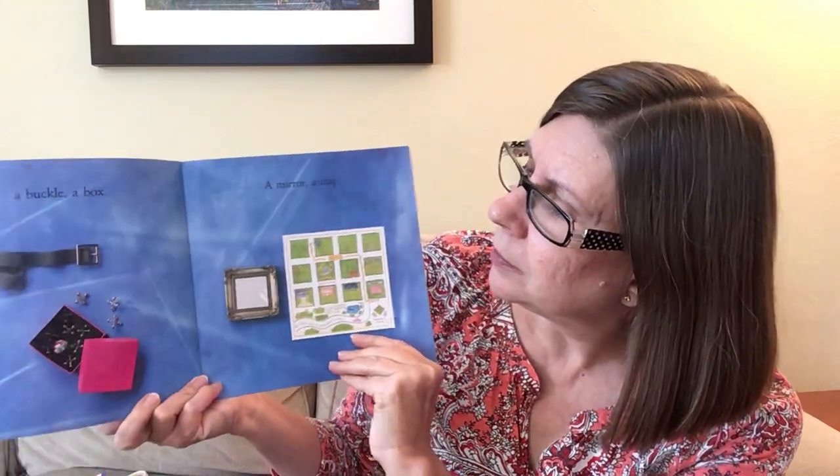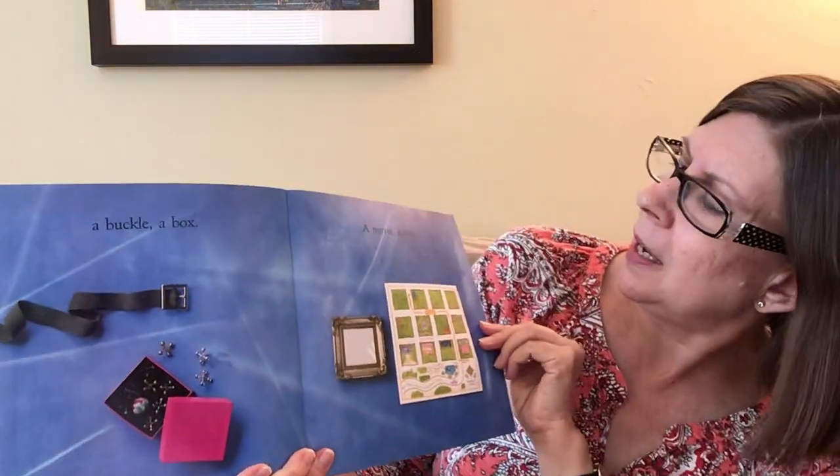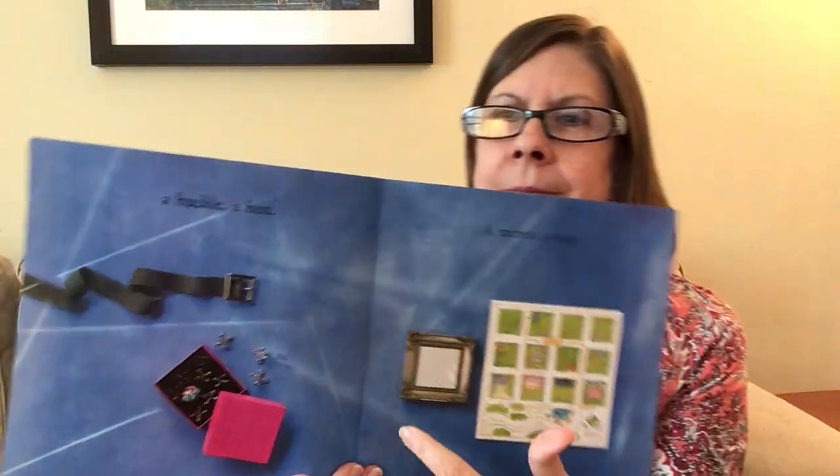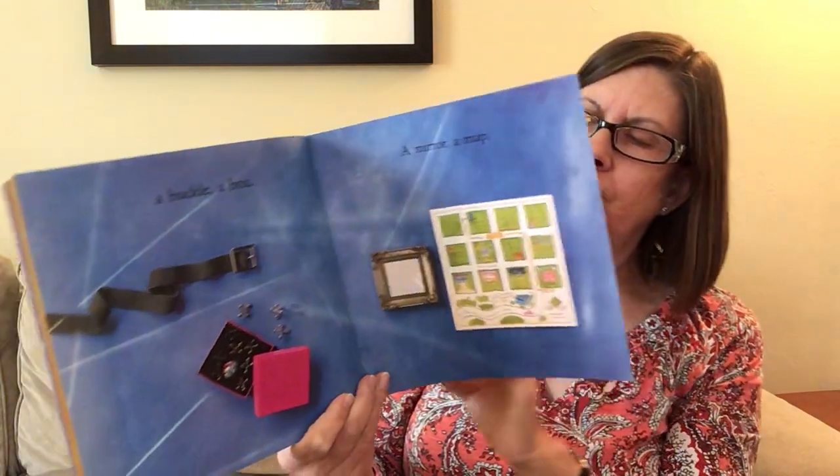A buckle, a box, those are also squares. And a mirror and a map. More squares. Oh, here's my favorite one of all. A brownie. A piece of brownie. Brownies are very often cut into square shapes. That looks good, doesn't it?